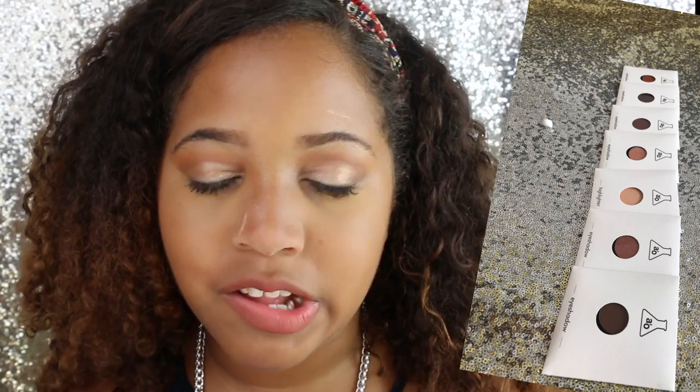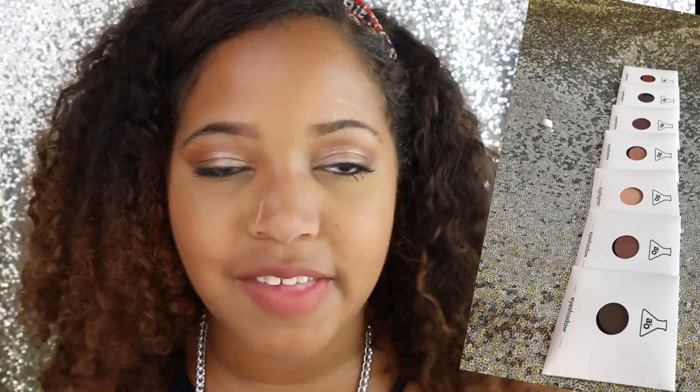Okay, so let's hop right on into the haul first. I did already open everything. I do have some footage of what it looks like when everything's pre-packaged, so I will be inserting some pictures here to show you guys how it comes. Everything is individually wrapped and comes so nicely and neatly packaged. I really appreciate the way Shop Miss A does that. So let's hop right on to this haul.